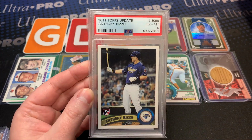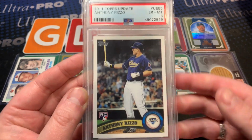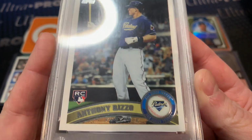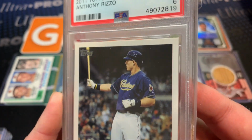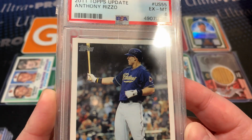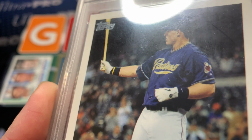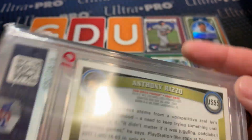But I picked up this one. Collect the card, not the grade. I was looking at this card, I looked at it under the microscope. I can't tell why it's a 6. There might be some surface issues, like those little spots if that's on the card itself, but I think that's on the case, and I haven't really examined it yet. As you can see, $10 for this.